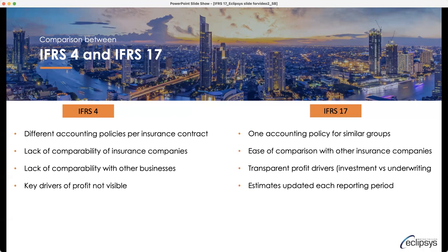Key drivers of profit are not visible under IFRS 4, while IFRS 17 provides transparent profit drivers. IFRS 17 is expected to make the source of revenue and profitability transparent. At present, some companies recognize deposits received from customers also as revenue. Under the new standard, amount received as deposits will be recognized as a liability on the balance sheet. The new standard distinguishes the two key sources of revenue and profitability from insurance contracts, that is, profit earned from providing insurance coverage and investment results from managing financial assets.